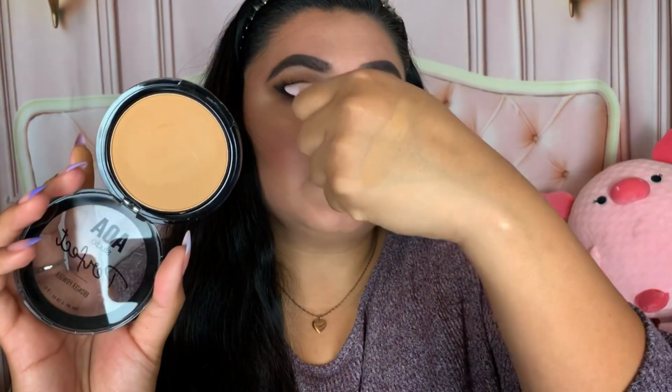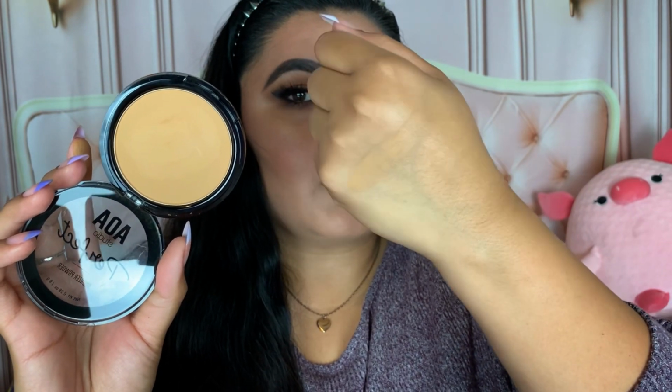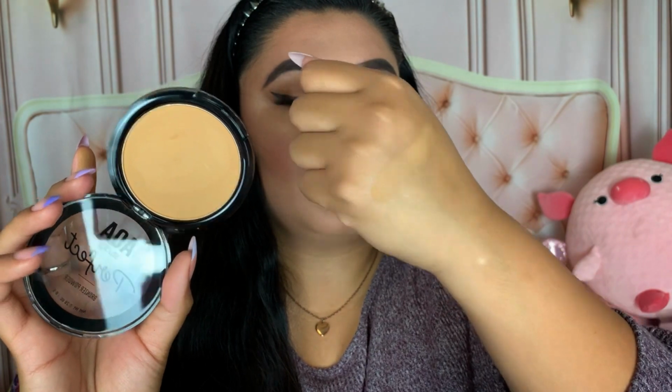I'm gonna give it a swatch. So again, sometimes things look light when I swatch them, but then on the skin they actually blend out really dark. So we'll have to see, but that's the shade Toasted on my skin. Definitely cannot wait to try this out. I was super excited to see that they added bronzers finally after all this time.